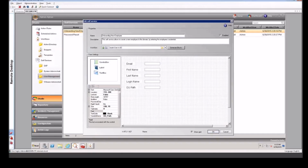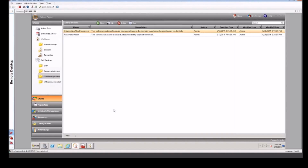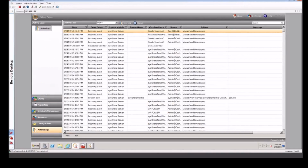Basically, any input field you can expose into iShare and into iShare self-service, and it will be published in the web page itself. When we invoke the self-service, when we press submit, a request will be sent into iShare, and you could see the request here in active logs.